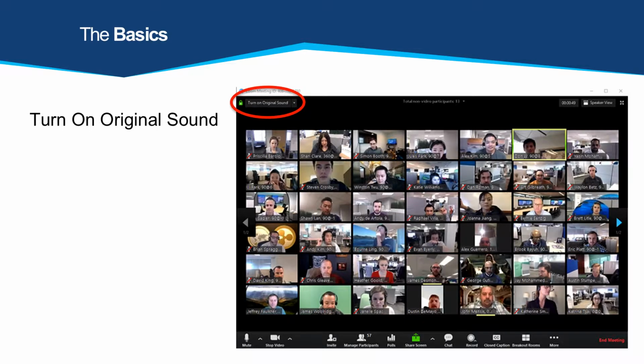So if you're using an audio interface and headphones and a good microphone, you're playing music out of your PowerPoint presentation or whatever it is you're doing that's audio critical, you're going to want to use original sound. Turn it on. If you're just doing a Zoom kind of thing and it's just dialogue and there's no music and you want the echo cancellation on and you don't need stereo and it's just spoken word back and forth, you could probably turn it off.